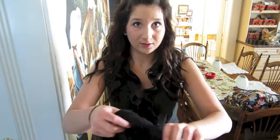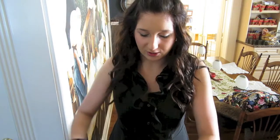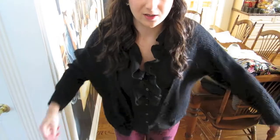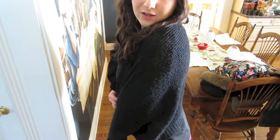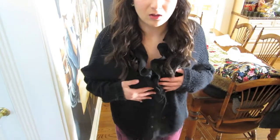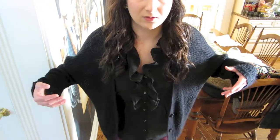And then I'm wearing this black cardigan on top. It's by the brand Nevada, and I got this from Sears on sale when they were having their closing sale. It's just this really big oversized black sweater. It's really comfy to go to class in, and it has this high-low effect, which is kind of cool on a sweater. It's longer in the front and then shorter in the back. It's pretty cute, and it has these really big sleeves. So I really like that.